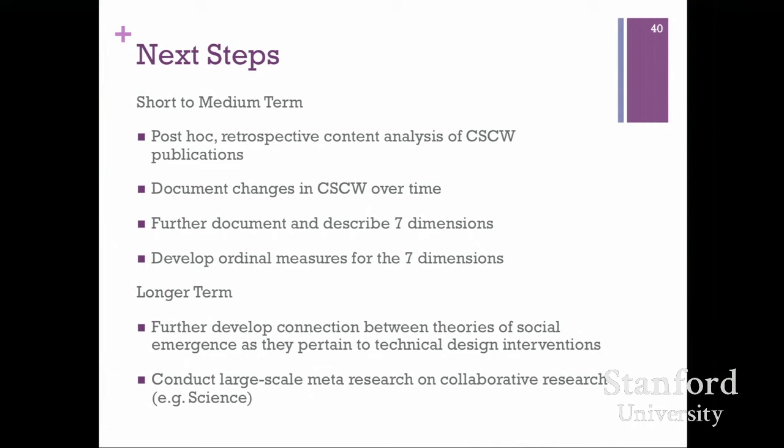Well, one is to do a post hoc retrospective content analysis of CSCW publications over time, to document changes in CSCW in terms of what types of collaborations people have been studying. We expect that scale will be something that has changed quite a bit over time, that there's more diversity in scale now than there once was. And also further document and describe the seven dimensions. I should mention in the paper itself, we describe the dimensions and give examples more than I had time to here. But we can further articulate and elaborate on those. But also to develop ordinal measures for the seven dimensions, because that's when we really get some traction.